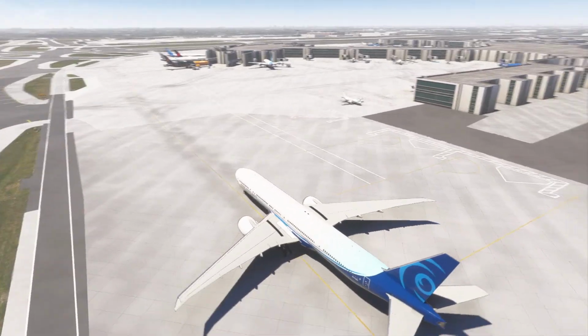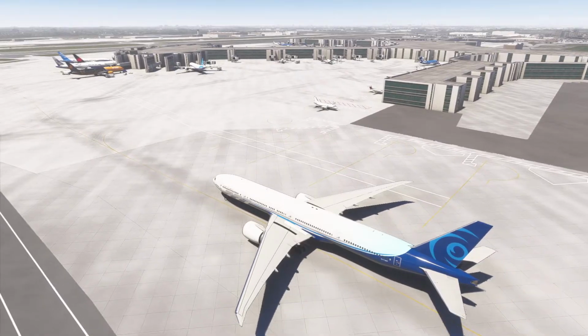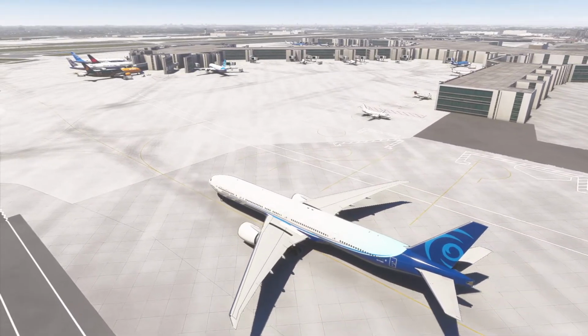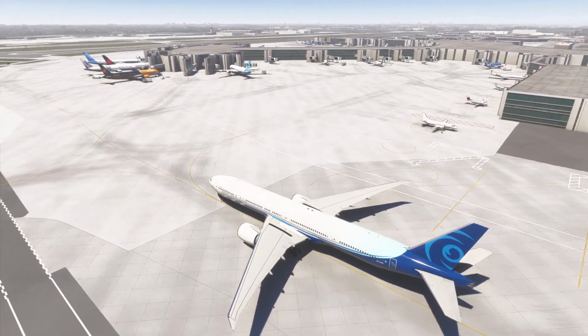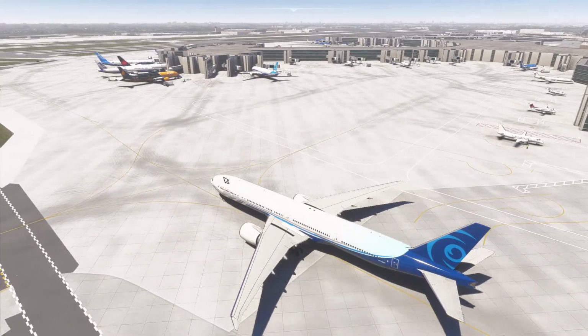So pick a gate, any gate, because we're not going to follow the instruction. One that preferably doesn't have an airplane at it, but that might be a bit of an ask. I think we can go here, can't we?